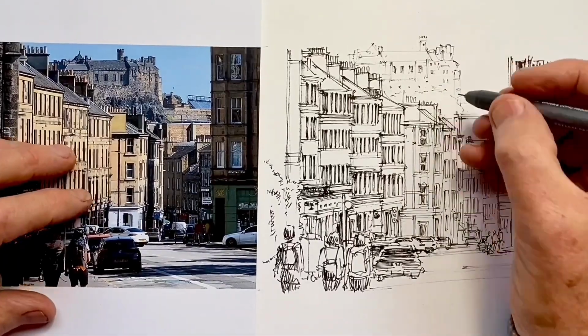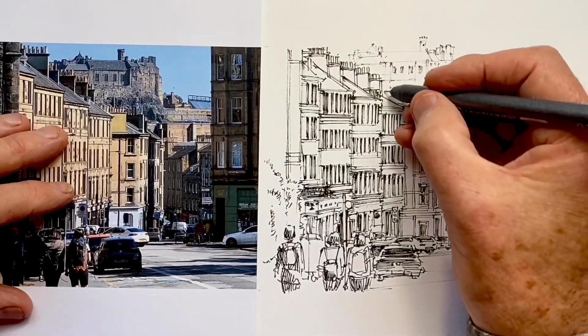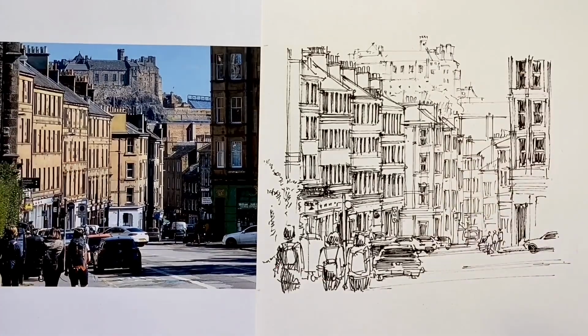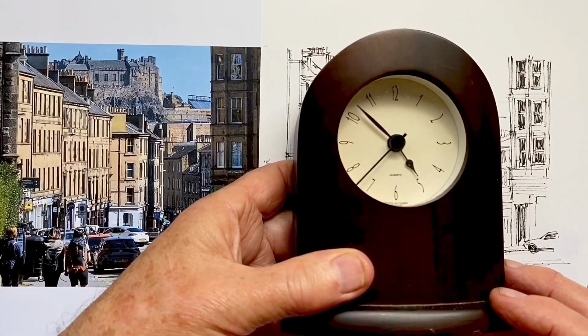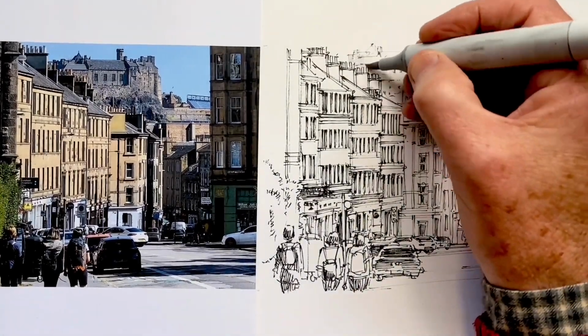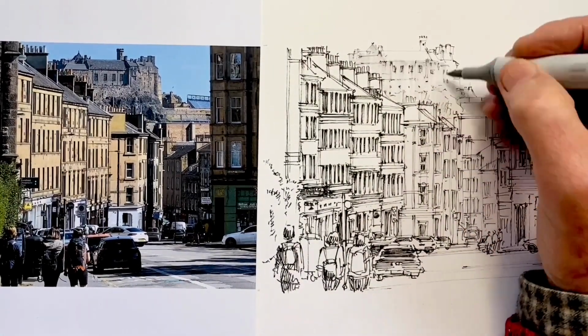We get a sense of distance through all sorts of means in real life, and what we want to do is employ some of them if we can, such as less detail and finer line, to trick our brain into thinking that these are further away.